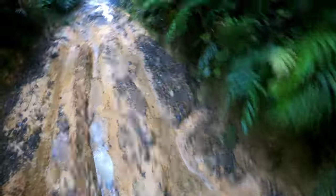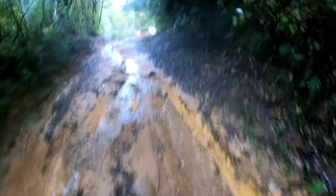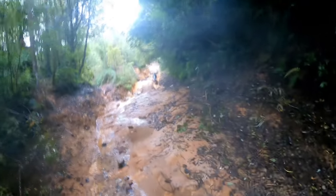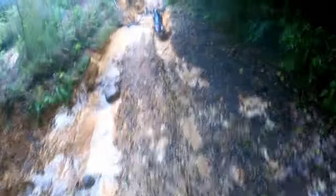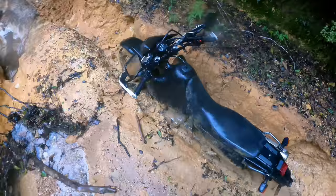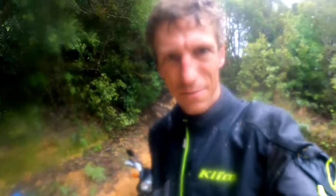Where is this bike? I thought it was going to be here. There it is. Oh, properly stuck DR650. Oh my god, if it wasn't stuck before all the rain it is now. That's going to take some getting out. Far out. Filthy and dirty and wet.